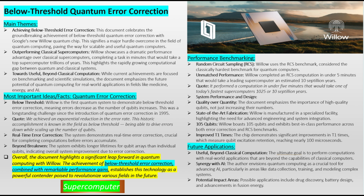That would be revolutionary. I mean, it seems like almost every field could be impacted by this technology. What about artificial intelligence? There's been a lot of buzz about the potential synergy between quantum computing and AI. Yeah, AI relies heavily on complex algorithms and vast amounts of data. Quantum computers have the potential to supercharge those algorithms, allowing them to process information and learn at speeds that are just unimaginable with today's technology.